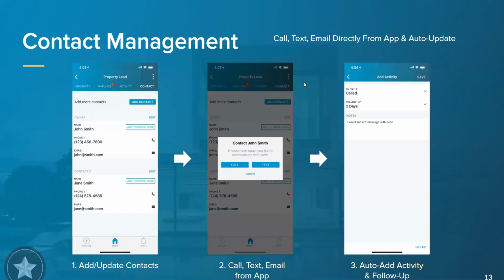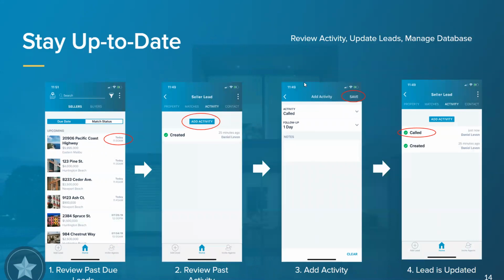So that way, when you are going through and looking at your contacts and your leads, you can easily see who has an upcoming requirement. So who do you need to follow up with first? We're going to help you prioritize based upon the timeline of the follow-up that you set.